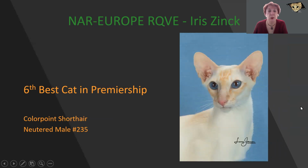And here is my other color point Shorthair. This one is a red point, and he is younger, just 2 years old in this picture, while the older color point had richer eye color. This guy, I think, has more overall refinement and elegance. Look at that beautiful profile. Look how the ears continue the line of that elegant triangular wedge, the long neck, the pale coat contrasting so beautifully with the rich red point color. This guy is my 6th best cat in Premiership.